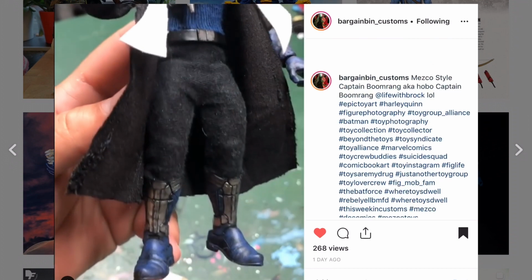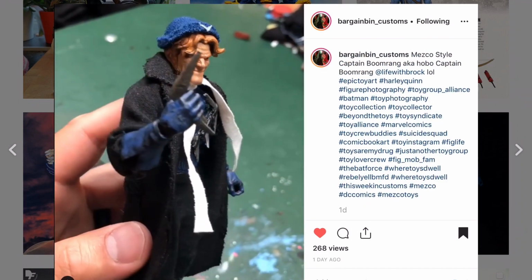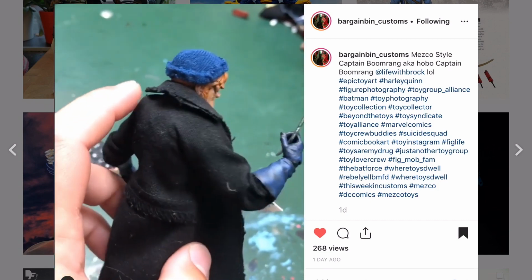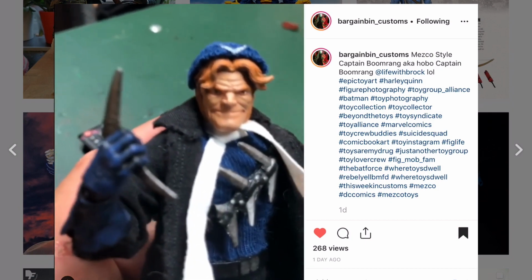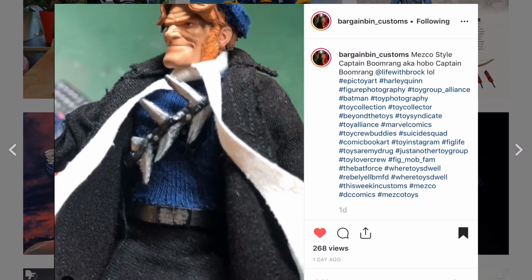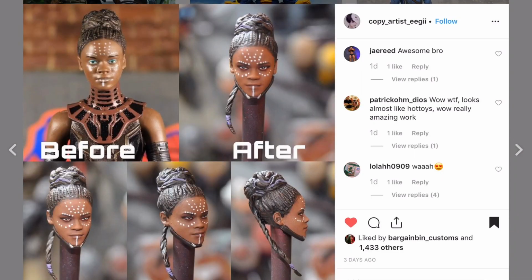All right, Bargain Bin Customs, and I have called this Hobo Captain Boomerang. He contacted me on the side and showed me, and I said he looks like a hobo. He sure does. But he nails the look of Captain Boomerang, and it's definitely a Mezco style. So if you're into it, that's the type of customs Bargain Bin Customs is prone to do. Go check out his page if you're interested in that type of work.